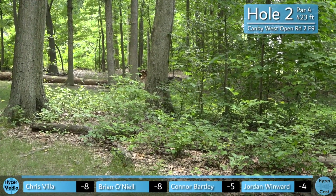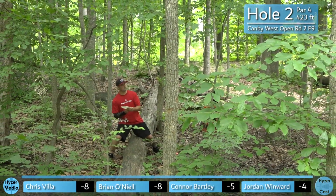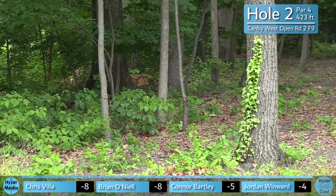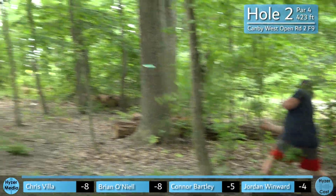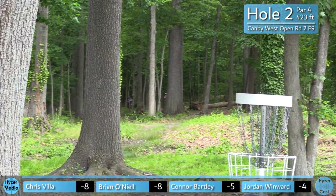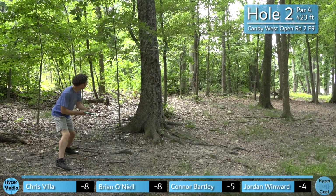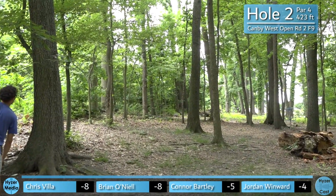Oh, Connor catching another tree. So he's still going to have some work to do to get up and down for his par. Chris a little bit further into the woods, finding a line. Gets more distance than Connor, but he's going to be still a little bit cut off. Connor getting through all the way clean, but just not an open enough shot to get all the way up to the basket. He might have a long look to save his par.